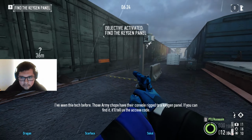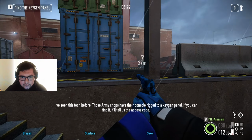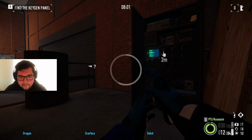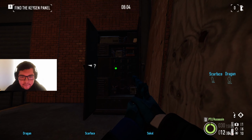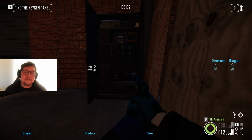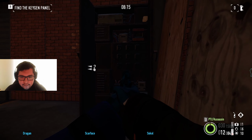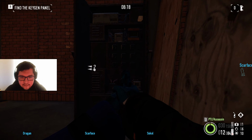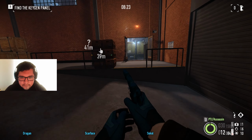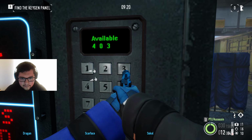I've seen this tech before. Those army troops have their console rigged to a keychain panel. If you can find it, it'll tell us the access code. Let's see what it is. 4. Okay, I didn't see it. 4. Whatever then. 4-0. 3-6. Shh. Guard. 4-0-3-6.